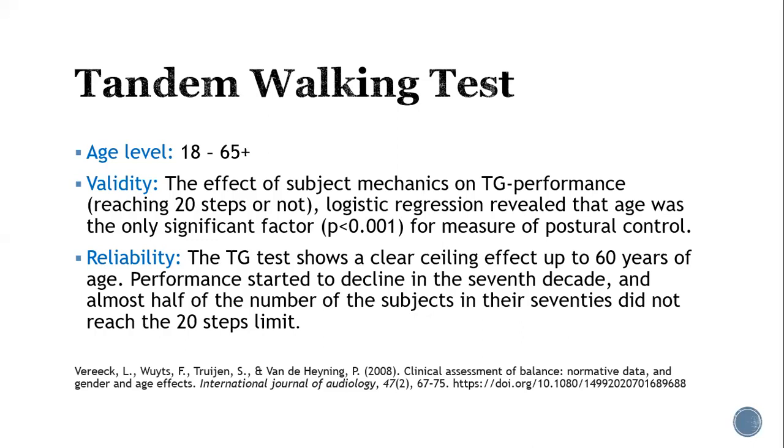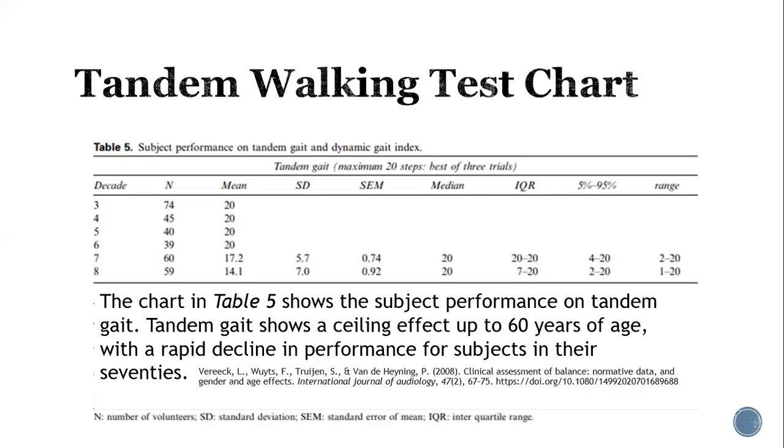The reliability states the tandem gait test shows a clear ceiling effect up to 60 years of age. Performance started to decline in the 7th decade, and almost half the number of the subjects in their 70s did not reach the 20-step limit. So here I have a chart showing people basically in their 30s, 40s, 50s, and 60s perform this test no problem. But as age progressed, people in their 70s reached on average about 17 steps, and people in their 80s only did about 14 steps on average.